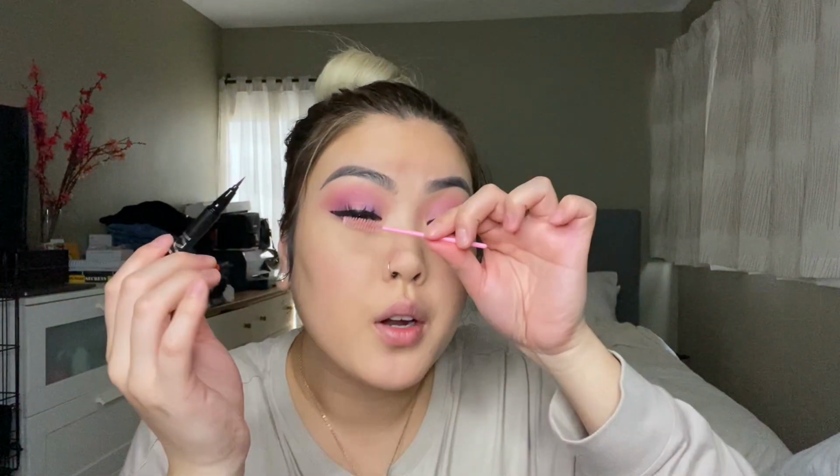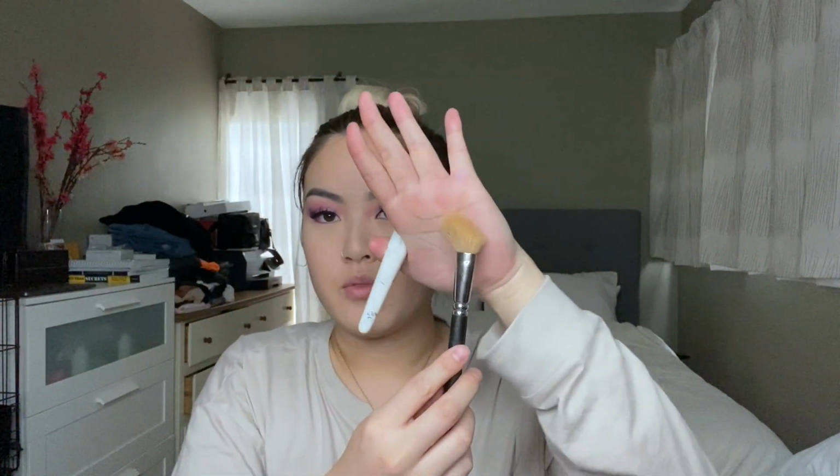Guys, if you don't put eyeliner, any type of eyeliner, on the bottom of your waterline right here, it looks weird. Okay, so since my eyes are done, I'm gonna go in and contour my face. I've been using this brush. I know it's for your foundation, but I used to use a little one like this from MAC and it didn't work. I'm gonna go in with my Huda.